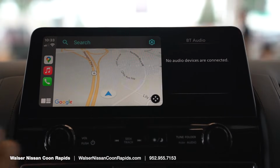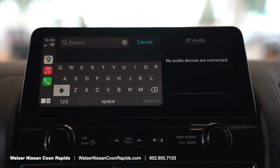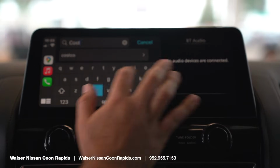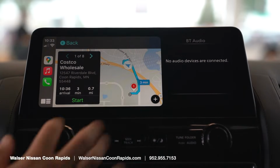If you wanted to use navigation, you can use things like Google Maps or Apple Maps if you want. And then you can search default locations, or you can type in specific things. So if we're looking for something like Costco, for example, we can just type that in, search it, and it will show us all the locations that are gonna be nearby. Click that, and it takes us right there.